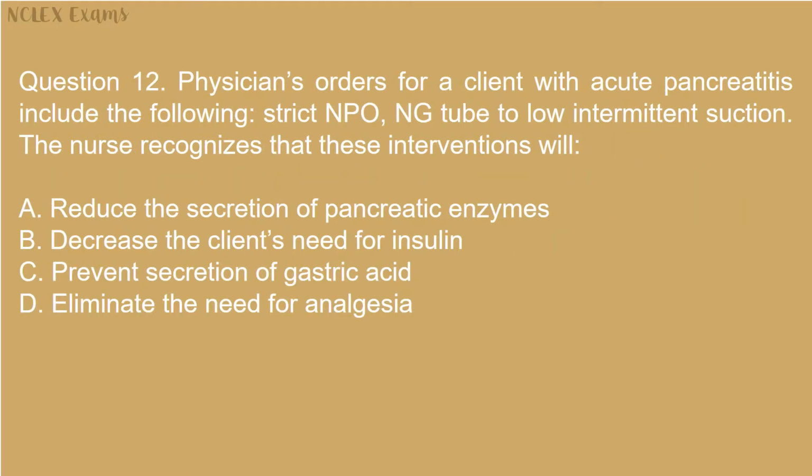Question 12. Physician's orders for a client with acute pancreatitis include the following: strict NPO, NG tube to low intermittent suction. The nurse recognizes that these interventions will A. Reduce the secretion of pancreatic enzymes. B. Decrease the client's need for insulin. C. Prevent secretion of gastric acid. D. Eliminate the need for analgesia.